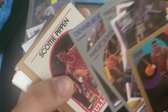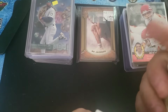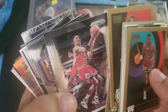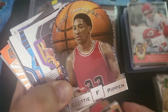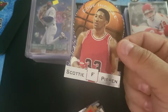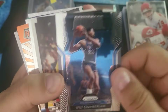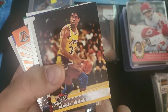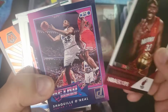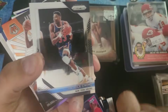Magic Johnson, Dennis Rodman, Pippin. So he just picked out players that he knew had hobby. So we've got some Birds, some Skybox Bird, Prism Pippin. I really like this one. This Edge Impulse Pippin. It's a cool looking card. Die cut Magic Johnson. Here's a Wilt Chamberlain Dominance. Magic Stadium Club. Shaq with the Heat. The Shaq Retro. Pretty cool.